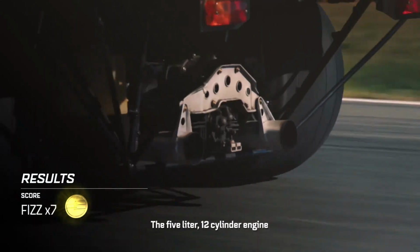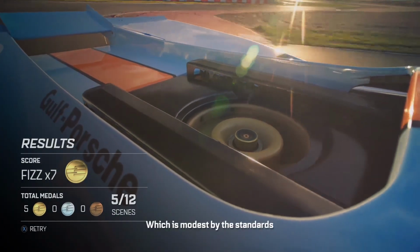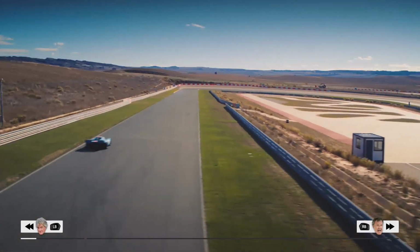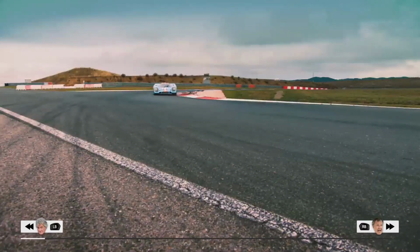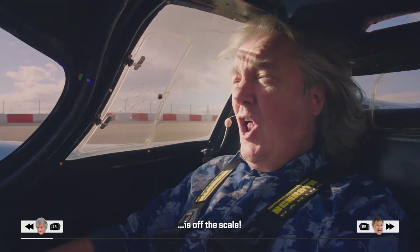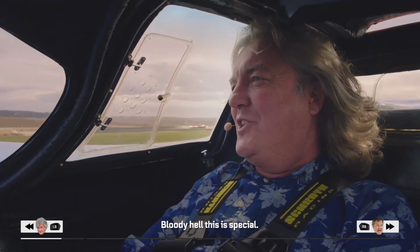The 5-litre 12-cylinder engine produces 621 horsepower, which is modest by the standards of today's road-going hypercars. But this thing weighs just 800 kilograms. As a result, the power to weight is off the scale. Bloody hell, this is special.